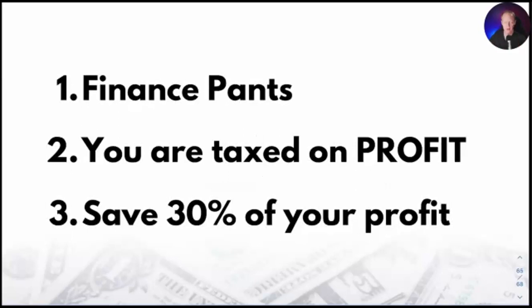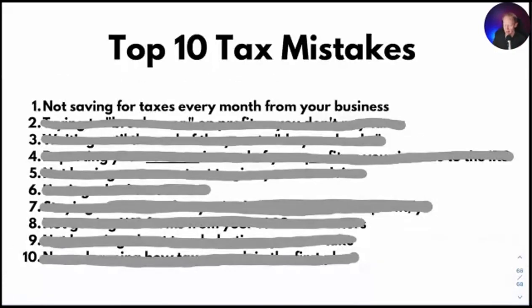So three quick things, the one-minute version of how to understand taxes in the business. Number 1, if you own the business, you own the profit, whether it's sitting in the business account or it's sitting in your account. Number 2, you are taxed on that profit. And number 3, you should save probably about 30%. This is the one sticky note from this that I hope you remember, because it will save you so much heartache down the road.